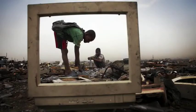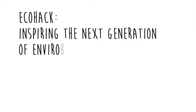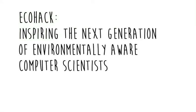They have a client base disposing of unwanted equipment that will provide recycled hardware for the Pi packs to support EcoHack. EcoHack, inspiring the next generation of environmentally aware computer scientists.